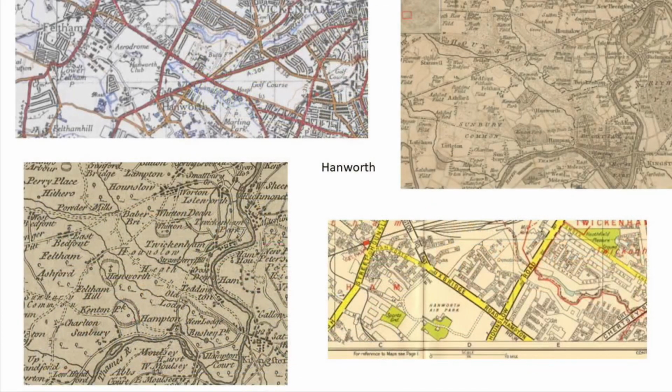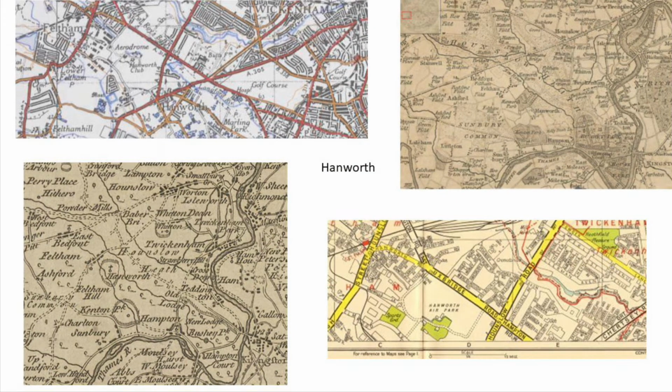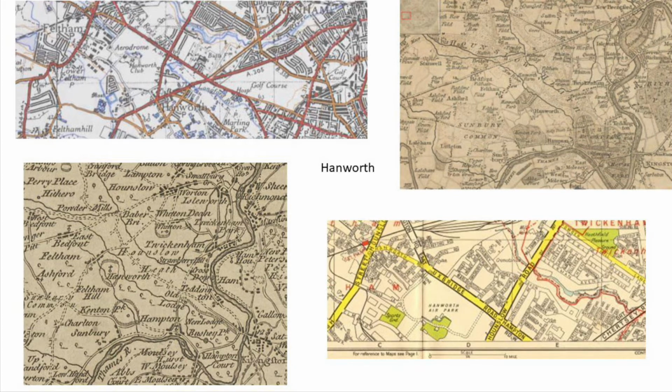Talk about Hanworth now, because as I said at the beginning, to understand Hanworth, I think you get an understanding of the Longford, of why it's come about.